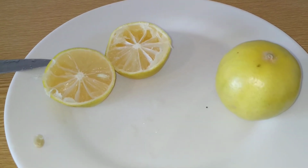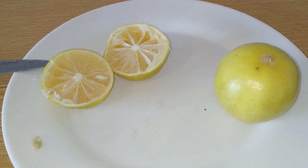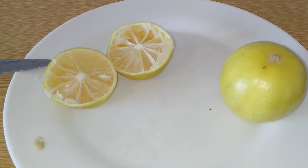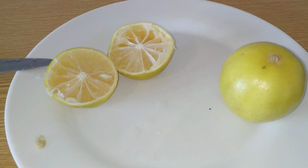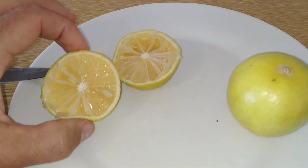So this stuff seems to have enough vitamin C that it's used in winter in Persia, or in Iran, to fight cold and pneumonia and such diseases. Well, overall, quite an interesting fruit.